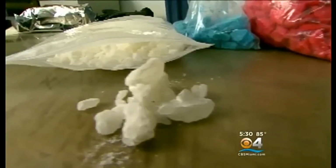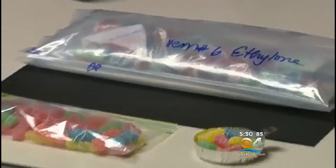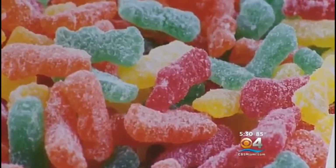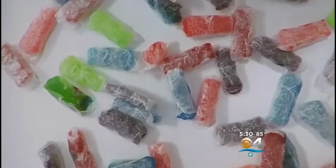It's a crystal-like drug that's cheap, addictive, and deadly. It can be swallowed, smoked, or injected, and often causes hallucinations and paranoia. There's been a lot of medical problems from the consumption of these products. In this case, narcotics detectives say the drug mimicked the candy's sugar coating. It looked almost identical to regular gummies, but they were stickier and individually wrapped.